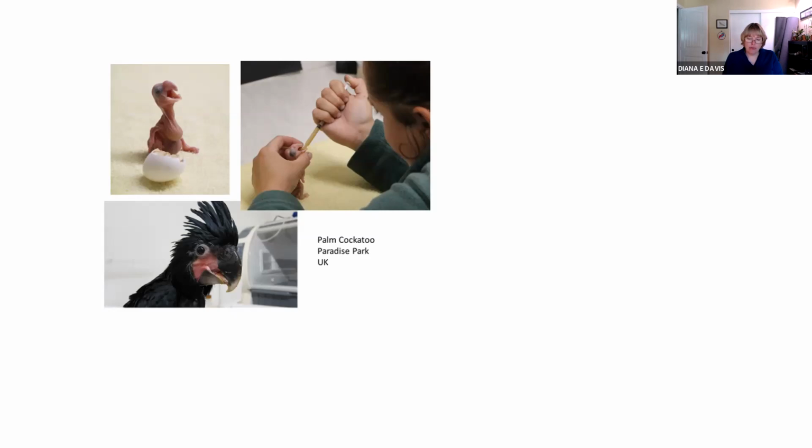If you overfill a crop, or if you don't allow the crop to empty before the next feeding, you can have a condition where you start having bacteria or fungus growing in the crop, and that is called sour crop. Even highly experienced people sometimes get sour crop in chicks that they're hand rearing. If you think that there's a problem, call your vet. This is not something that will go away on its own. And it can very easily be fatal.